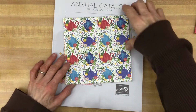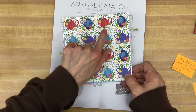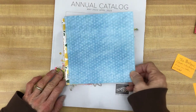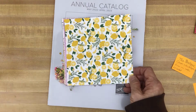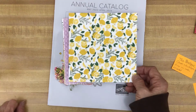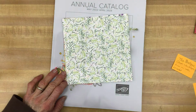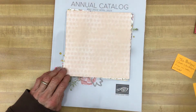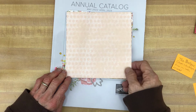We have even more teapots. There's the little lemons in this one, some flowers. Here's the back side. And the lemons. Looks very summery, doesn't it? And then the back side of the lemons. Some of that pretty greenery. And the back side, more neutral color. I believe that's Petal Pink.